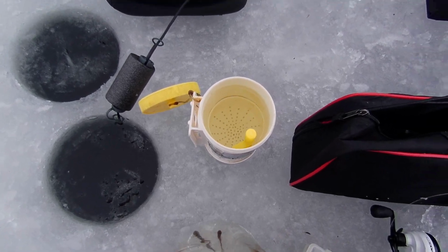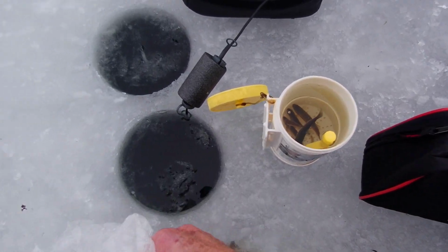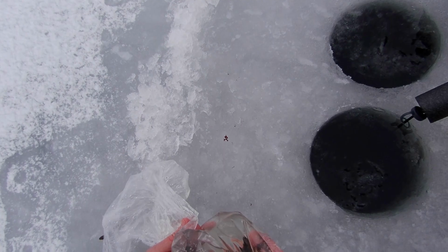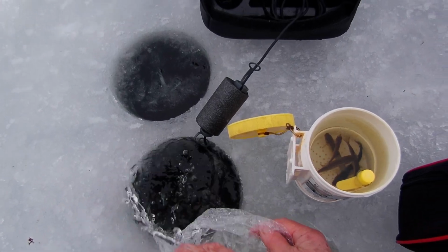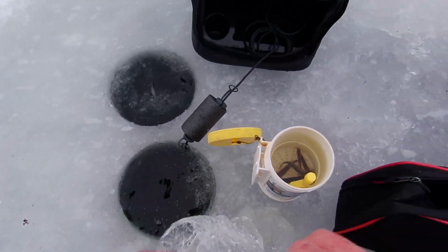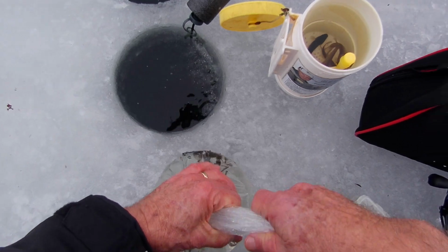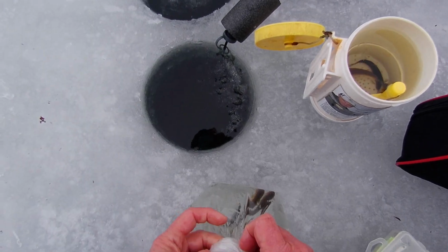Start off with, I'm just going to get a few minnows, not all of them out of the bag. I'm going to put them in there. Yeah, that's enough. Now I'm going to drain some of the water out and give them some fresh water, because they've been sitting in there. I'm not going to give them a lot of water because it's cold out, but I'm going to give them a little bit. Yes, that water is so refreshing. Okay, and I'm just going to do a very simple knot, not tight, and I'm going to leave them on the ice, because just like keeping worms fresh, minnows will stay fresh if they're colder.